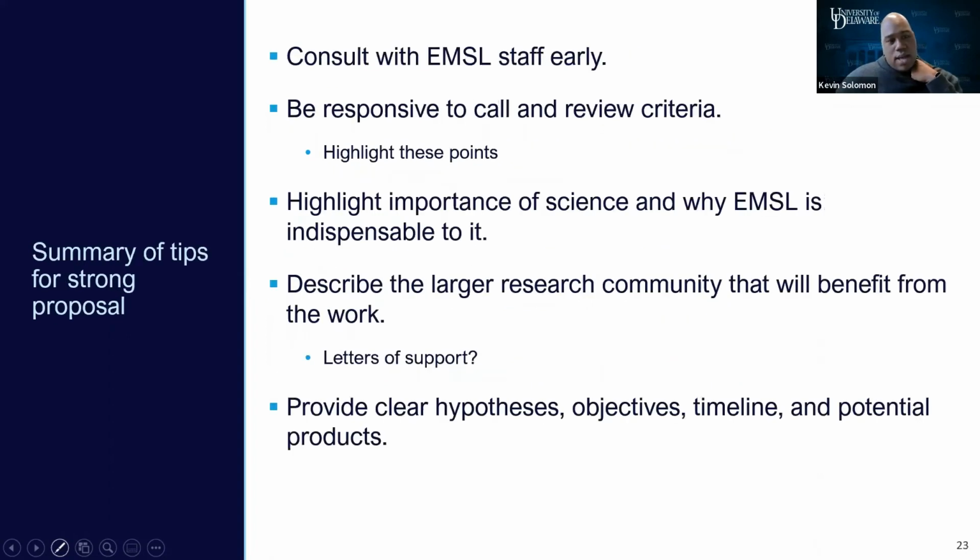And so, in conclusion, the things to make a strong proposal: consult with EMSL staff early and often. You want to be sure that you respond to the call and review criteria and highlight these to make it easier for reviewers. You want to highlight the impact and the importance of your science and why EMSL is indispensable to it.